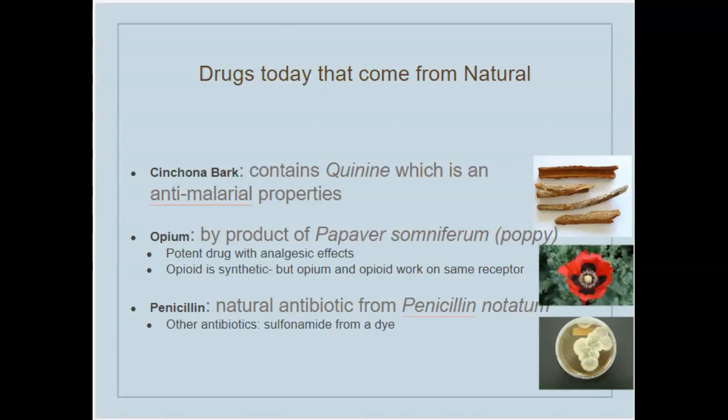I'm sure all of you have heard of or probably taken penicillin unless you're allergic to it. Penicillin came from Penicillium notatum, which was a fungus discovered by Alexander Fleming back in, what was it, the 1920s, I believe, late 1918 to 1920. And it's an antibiotic. So a lot of our medications come from something natural, but we have changed them to be more synthetic over time. So we make them more in a lab today.